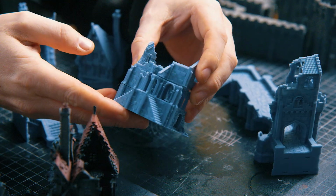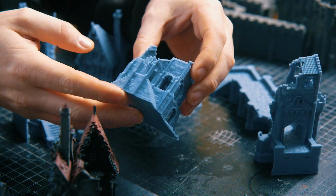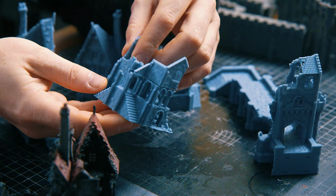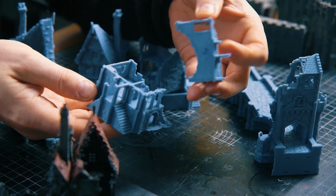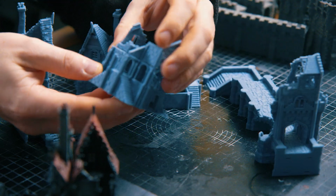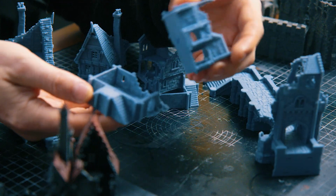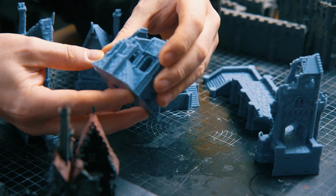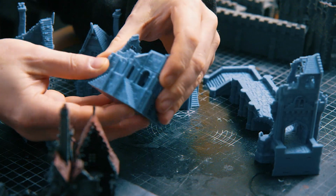Now, what I like about these buildings as well is the style of some of them that I've got. If you were going to do Lord of the Rings, like a small scale Osgiliath or something like that, they'd fit really well. And the fact that they're really strong and they open up, and the catches and everything on these, so you can just push them back together, is great, even with how small they are.